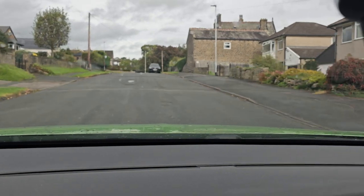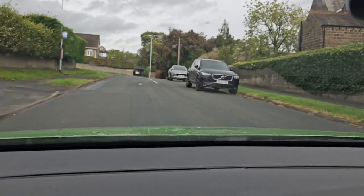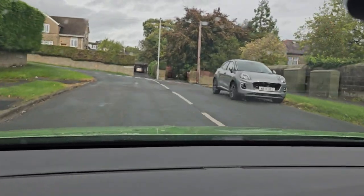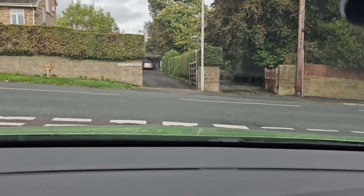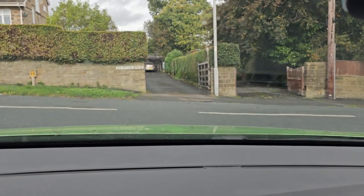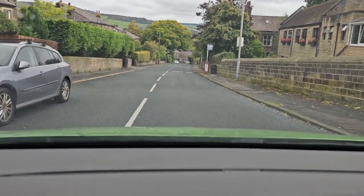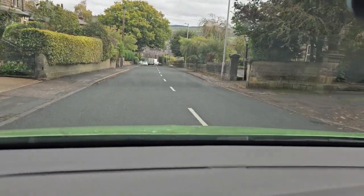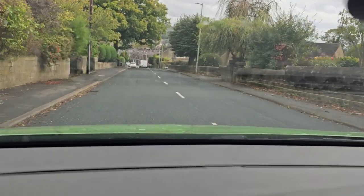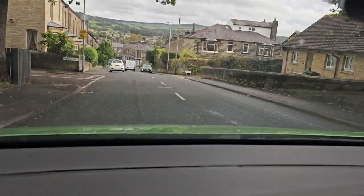The end of the road, turn right. Okay, nice and quiet round here, isn't it? If you can't pass here, you can't pass anywhere. Not in Bradford anyway. Nice and quiet.